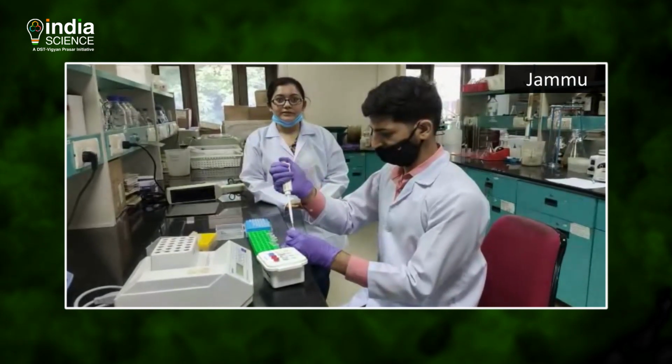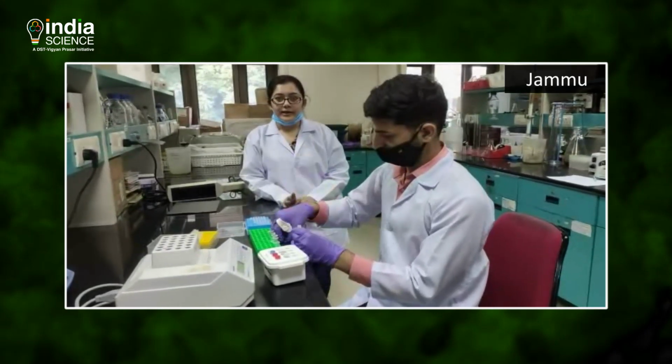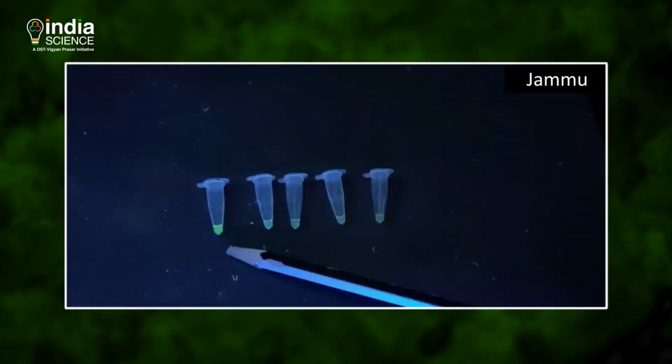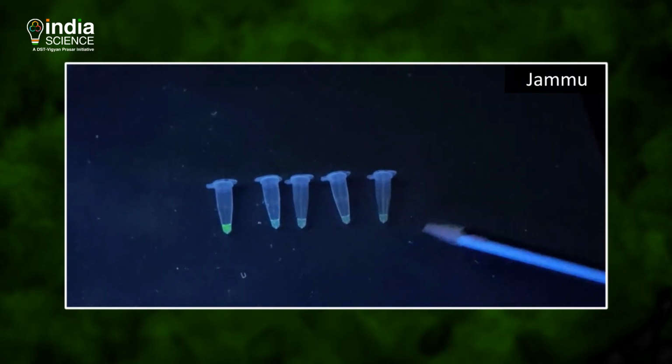And then we can easily take the viral RNA, amplify it to cDNA, and then further amplify it so that we can measure it by simply using UV light. You have a kind of tube where you shine UV light, you can see the band, and then you can say that this is viral material that is coming to you.